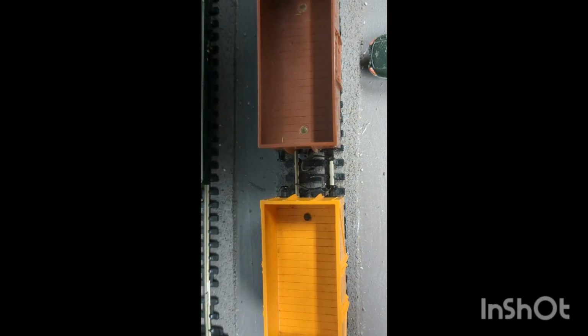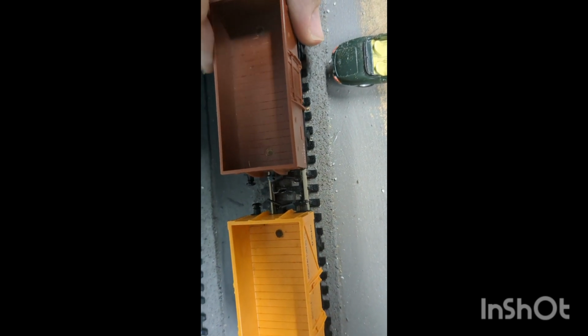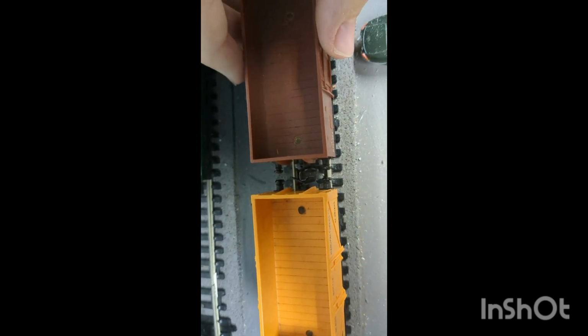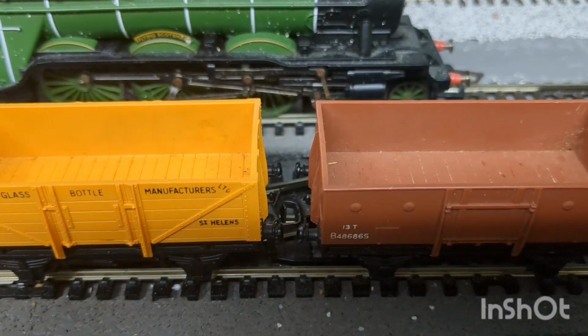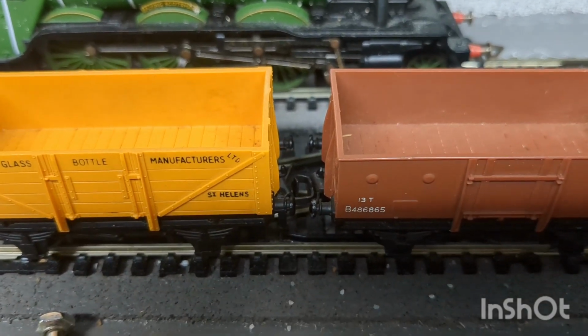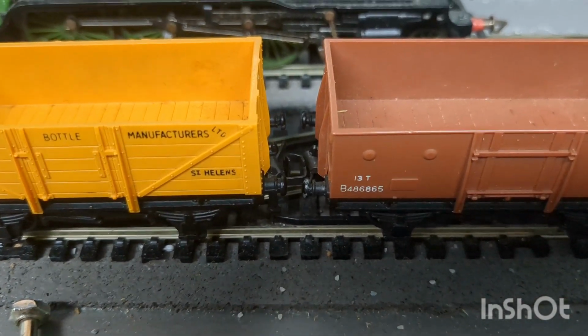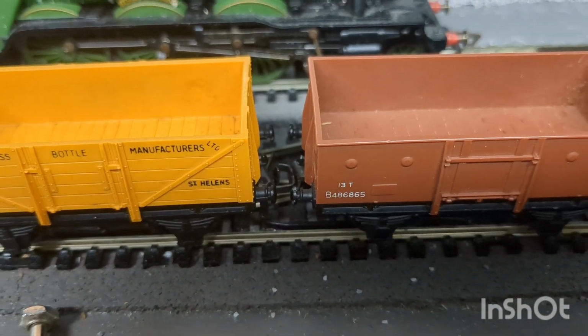The coupling system is quite simple in concept. The metal bar simply lifts up, pulls over, and creates an S-like shape to pull the wagon along. I find it's also quite closely connected to each wagon, which is something the standard D-type couplings can struggle with sometimes. So overall, I quite enjoy this coupling system.